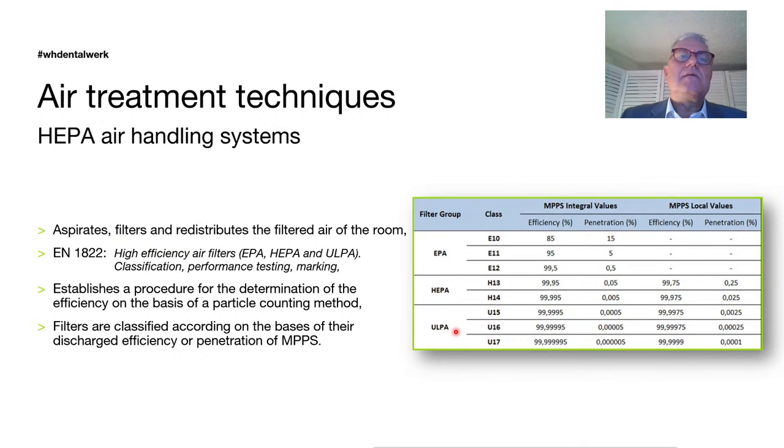We talk about HEPA filters, and we talk about the MPPS, most penetrating particle size, remember, from 0.1 to 0.3 micron. We have two types of HEPA filters, which belong to two categories. H13 will filter 99.95% of the particles of that size. And H14 is even better, 99.995%.